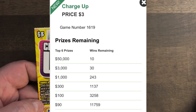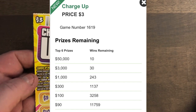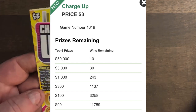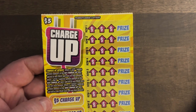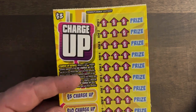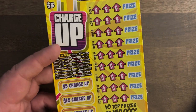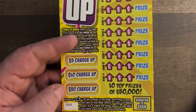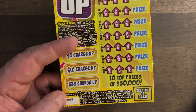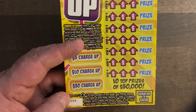structure. And as you can see, with a ticket that's not a second chance, it's pretty much standard. No surprises there. So with this one, looking for the bolt symbol and the $5 Charge Up, you add $5 to your prize. You get two of them in the $10 Charge Up, adds $10. And again, you get three of them in the $30, you add $30 to your prize. The plug symbol, or that rocket ship from another ticket that we know of, is an automatic win. You reveal that in any row.